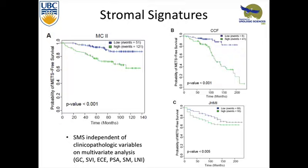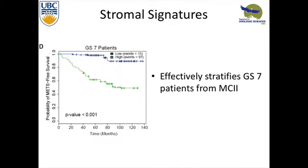And this is independent of Gleason score, seminal vesicle invasion, surgical margins, all the usual clinical pathologic data that would normally be used for risk stratification. Now, looking at patients that were Gleason 7, this stromal signature was effectively found to risk stratify Gleason 7 patients. So this helps pick out the bad actors who would maybe be in active surveillance or thought to be candidates for curative surgery.